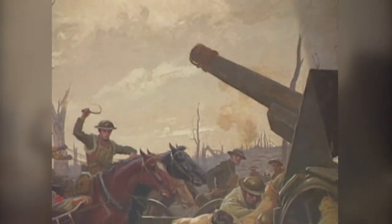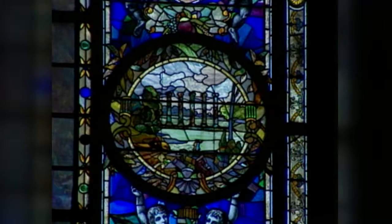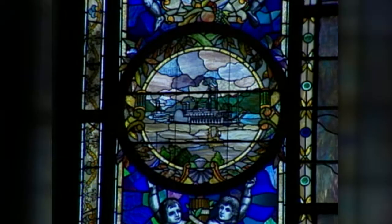Entitled "The Glory of Missouri at War," it honors a Missouri battle unit credited with protecting a portion of France during World War I. Across the chamber, above the press gallery, is an ornate window called "The Glory of Missouri in Peace." The detailed window pays homage to the resources and history of the state and also recognizes Missouri as the start of westward expansion in the United States.